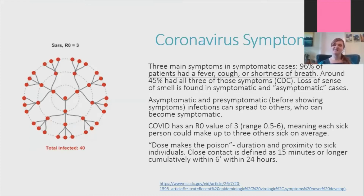I think all of us know the main coronavirus symptoms at this point. In a study, 96% of patients had fever, cough, or shortness of breath, and then about 45% of them had all three of those symptoms. Loss of sense of smell is one of the most common symptoms, and they refer to it as a symptom even in asymptomatic, which means no symptom cases.